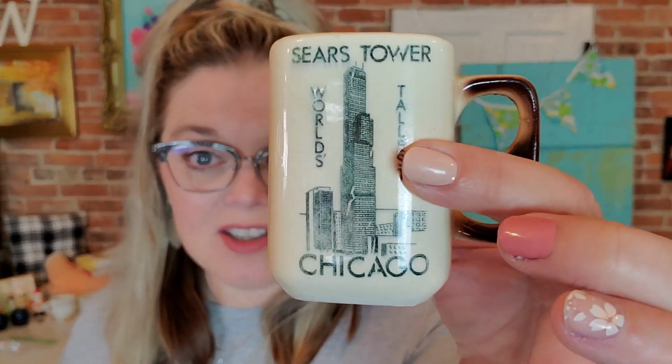It's the world's tallest building. It's not any longer. So that was kind of the other reason why I got it too. It was just an interesting piece of the past. And so I grabbed these salt and pepper shakers.